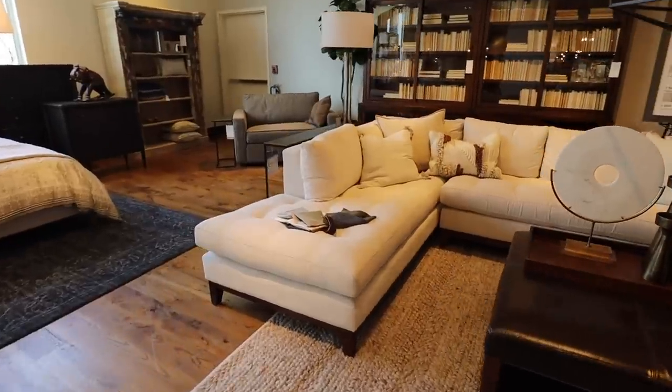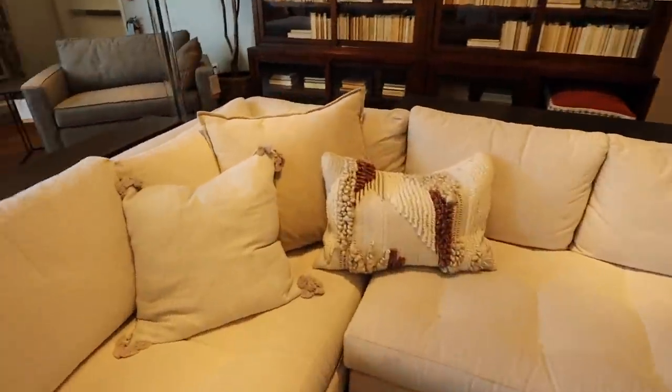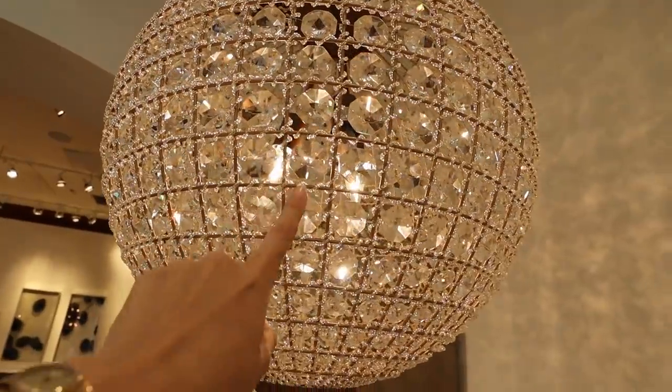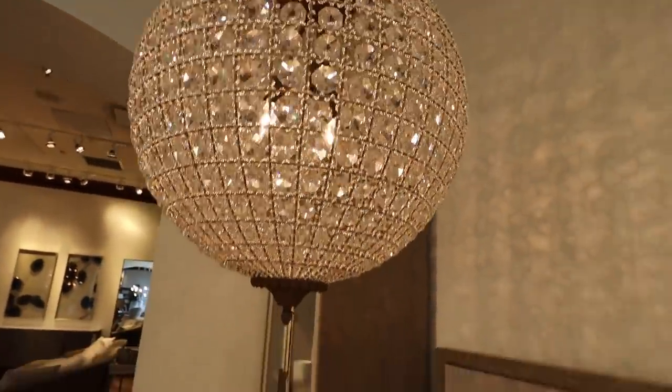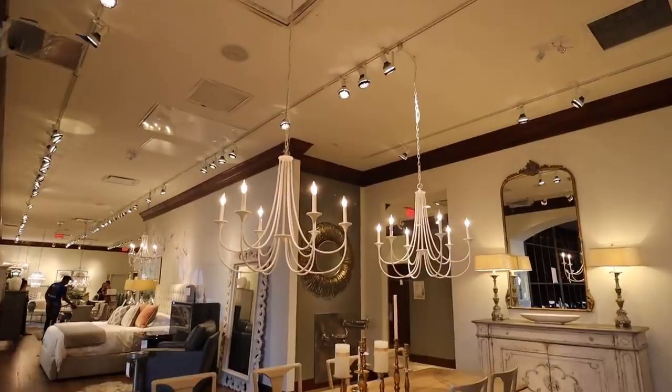Okay, you see this couch? I feel like this looks like the cottage. This little bit of tufted. It's comfortable, but more structured. This is similar. It has those little beads here of the ones I saw at the first place we went to. These are, oh, my mom would like these.